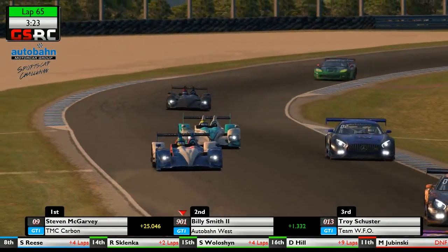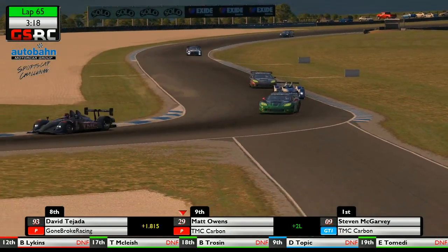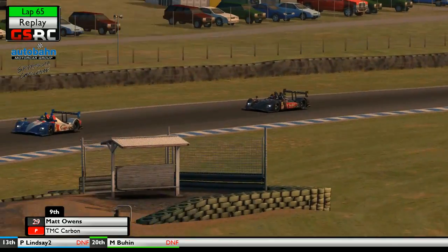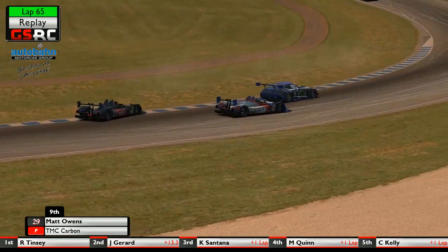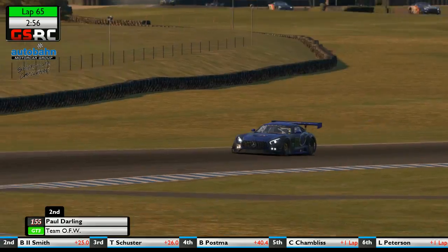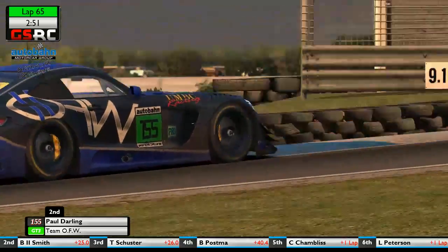What happened was Tejada came onto the back of Darling and then got checked up. Owens tried to make a move, couldn't get it done, almost lost it. We're going to look at the replay. It looks like this happened in the southern loop, actually. Yeah, just a bit of a checkup from Darling, causing Tejada to slow unexpectedly in front of Owens. You saw he had to take to the dirt just a little bit.